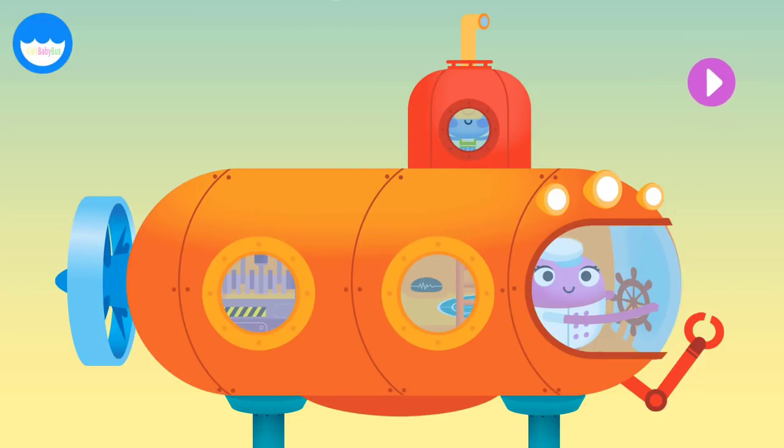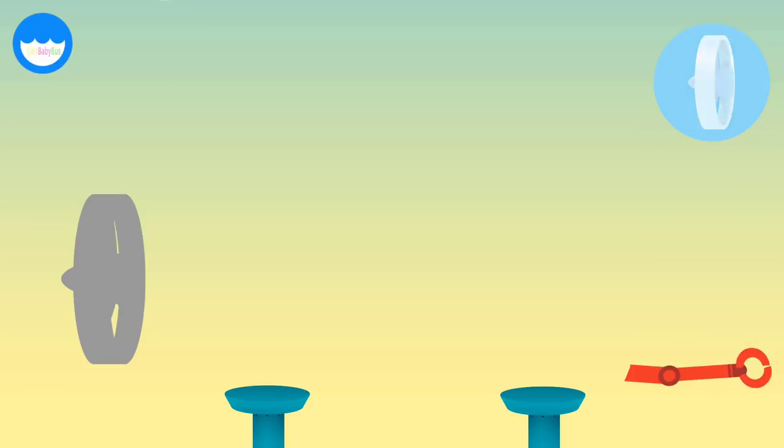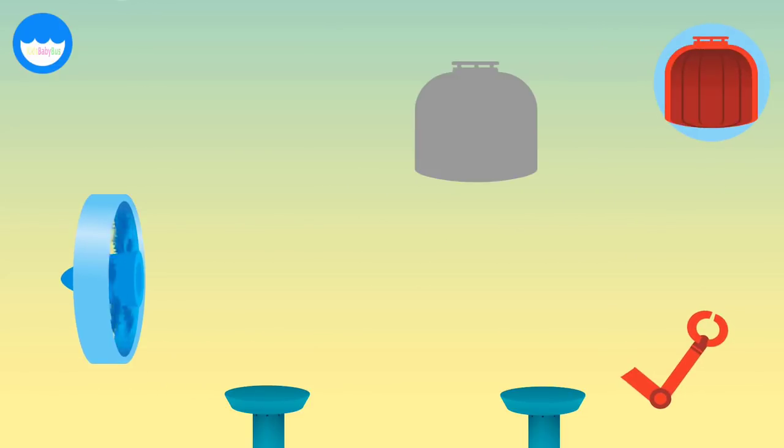A submersible, also known as a sub, is a small underwater vehicle that scientists use to explore and study the ocean. Let's build a submersible. Mechanical arm. The mechanical arm allows scientists to pick things up. Propeller.